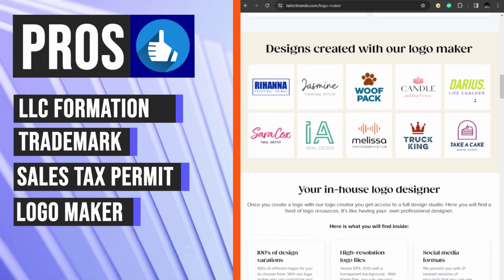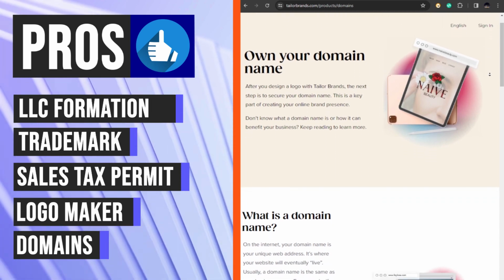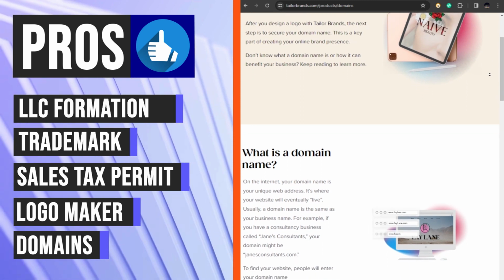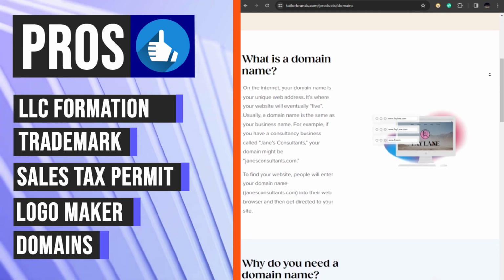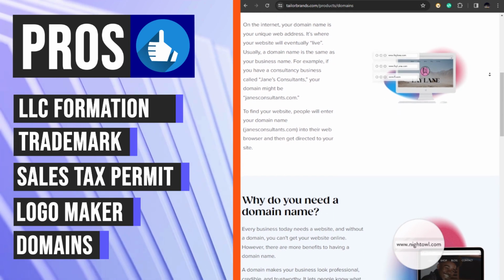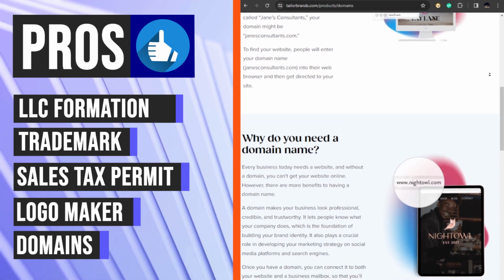Tailor Brands offers a variety of logo design templates as well as the ability to customize logos with different fonts, colors, and icons. Tailor Brands offers tools for registering a domain name, which can help businesses establish a strong online presence. The platform provides a domain search tool to help businesses find available domain names and offers a domain registration service to help businesses secure their desired domain.